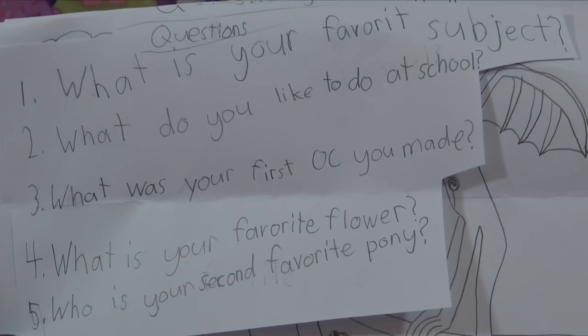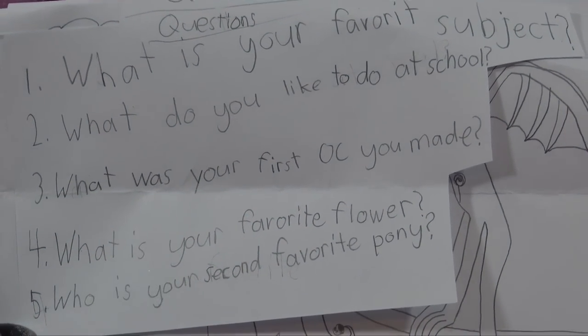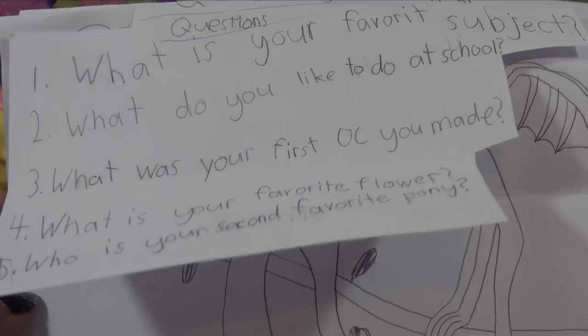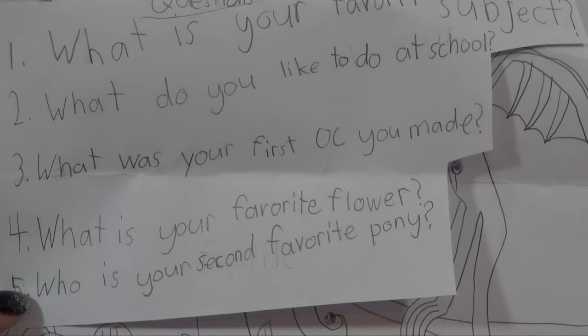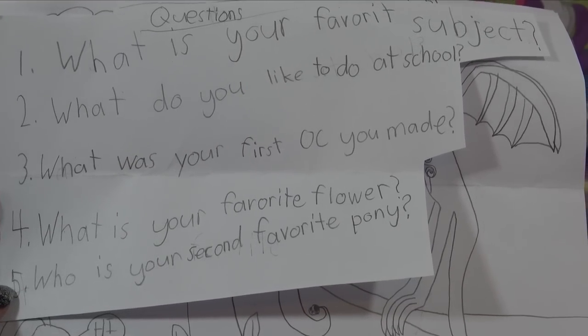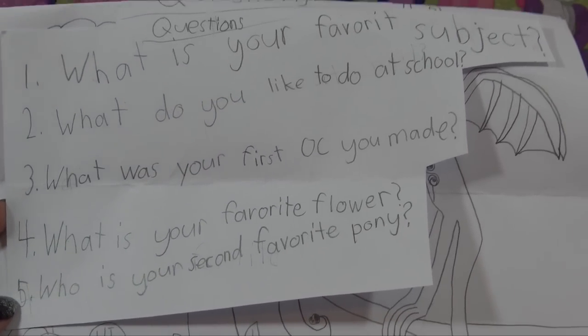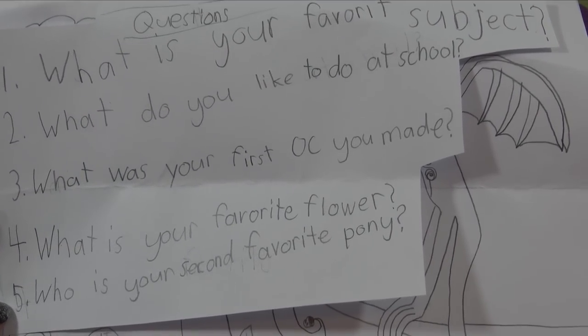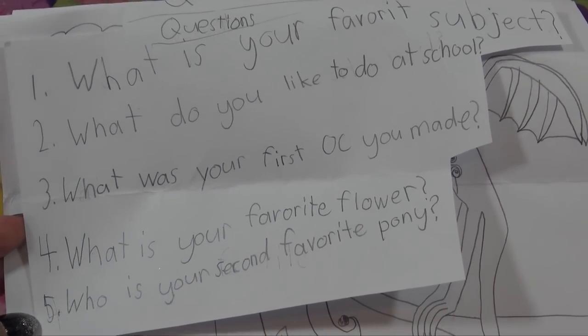Bridget asks, what is your favorite subject? My favorite subject in school is definitely history. It's kind of fascinating to find out what happened and why. Next question is, what do you like to do at school? You know, besides learning, I love just hanging out with my friends while I'm at school.